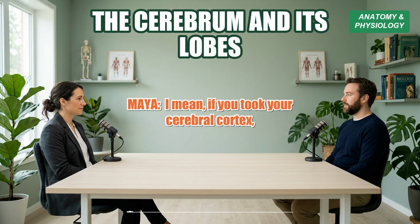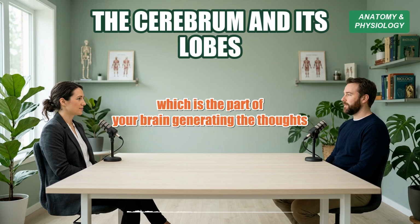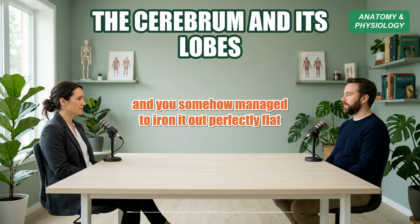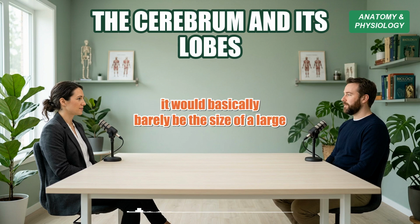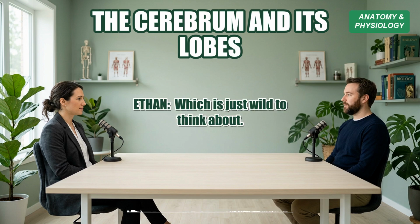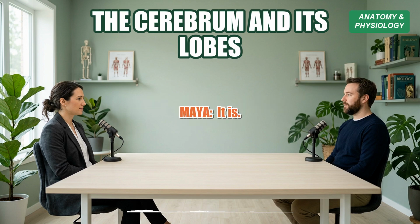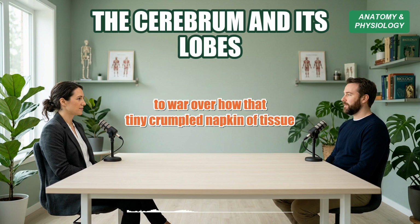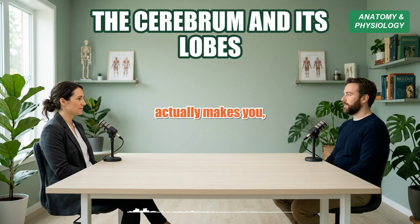I mean, if you took your cerebral cortex, which is the part of your brain generating the thoughts you're having at this exact second, and you somehow managed to iron it out perfectly flat on a table, it would basically barely be the size of a large dinner napkin. Right, which is just wild to think about. It is. And yet scientists and philosophers have spent centuries literally going to war over how that tiny crumpled napkin of tissue actually makes you, well, you.